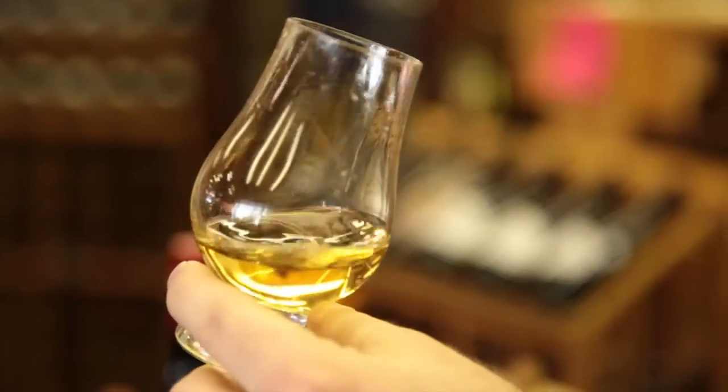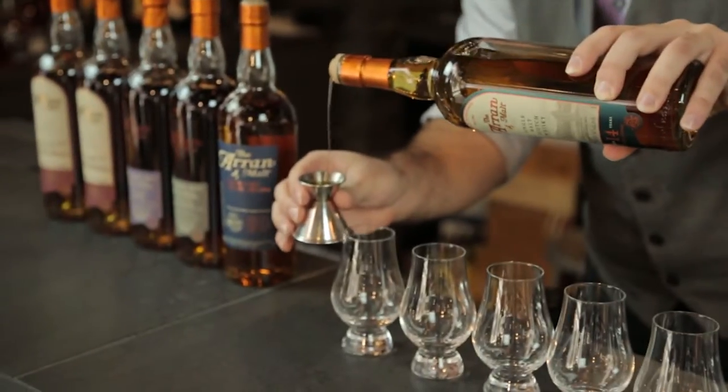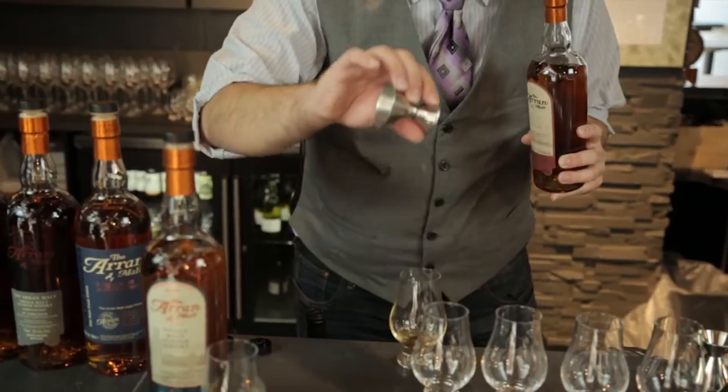The whiskey flights are a really great way for a customer to sample a whiskey without investing in a bottle. Some of these whiskeys can get very expensive. We would like customers to be able to try a whiskey before investing in that bottle. So some of the features that we offer at the bar, we'd like to go above and beyond, and this was all from our customers' request.